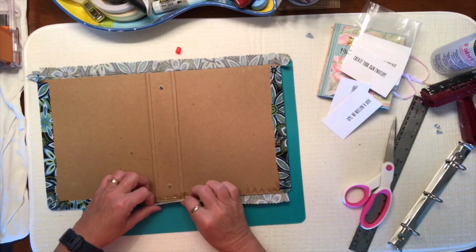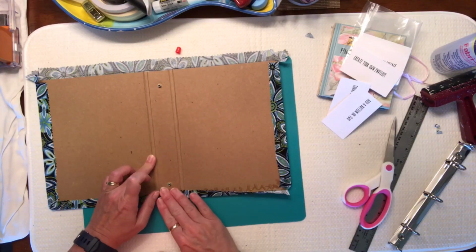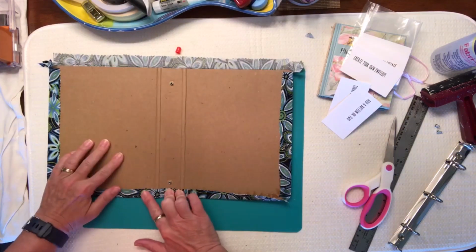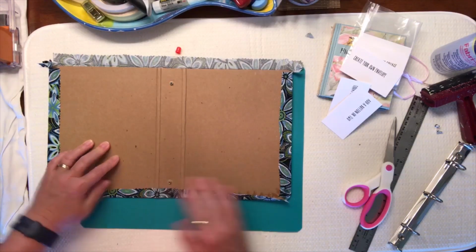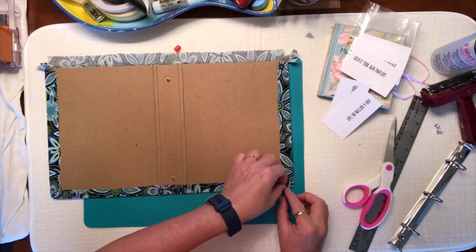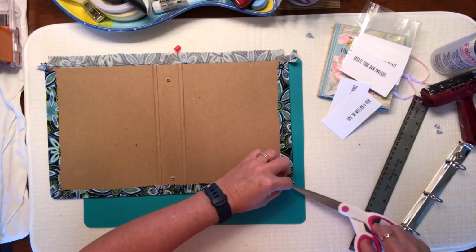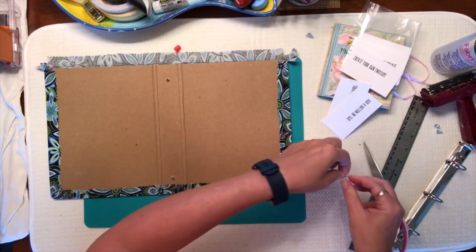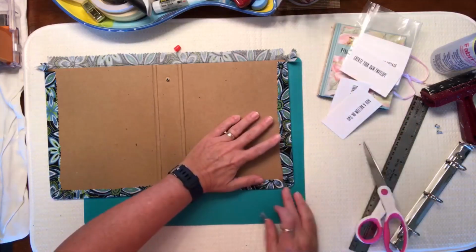So I'm just going to pull the center piece up and glue that on first. You should always start with the center and move your way out. And I didn't with that one corner because I just wanted to show you how I did it. And again, you can trim that one little piece back in there. There you go. So you don't end up with quite a big bulky corner there.